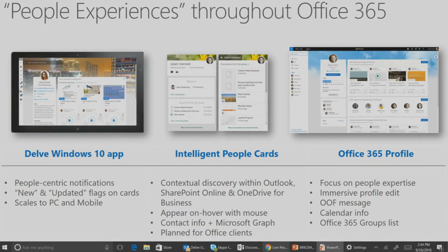That's right. So where are we taking Delve? That's a good question. There were a few of you that asked me during lunch today. Essentially, I'm going to cover three different areas we're investing in actively right now. The first is the Delve Windows 10 app, which we announced today. It's available. If you have Windows 10, you could go to the store, download it, and start using it right away. Because it's a universal app, it also works on the phone too, and I'll do a short demo.